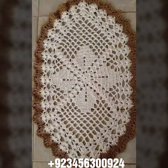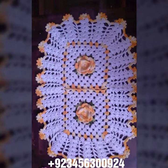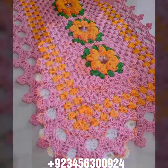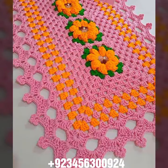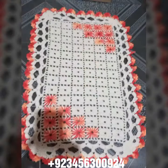I am back again with the most demanding, attractive and most amazing collection of crochet table cover designs. Different colors, different designs, different ideas you can see. Combinations also. Different, stylish and most amazing collection. You know, crochet is always beautiful and always amazing, stylish and expensive also.